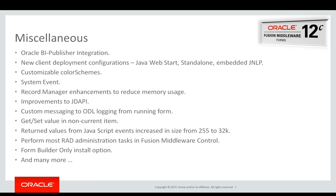Again, customizable color schemes, system events like monitoring of client idle time, database idle time, sending messages from Fusion Middleware Control to your running applications, enhancements to the record manager to improve record set data handling performance, improvements to the Java API, and the list goes on and on of all the new features that we deliver.